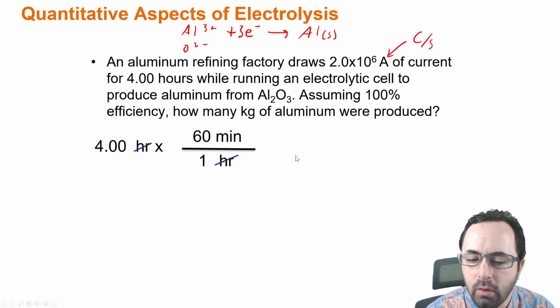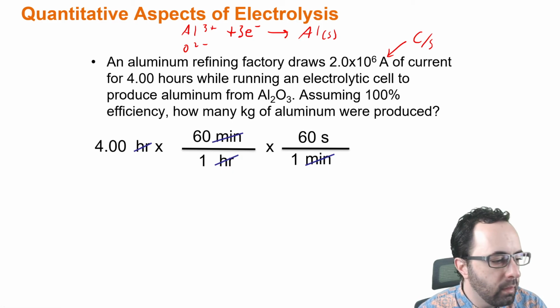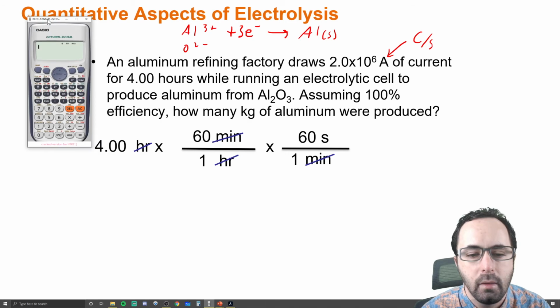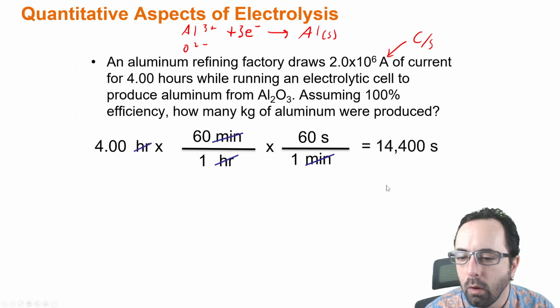Then we want to convert minutes to seconds. We have 1 minute here, so minutes will cancel, and that is equal to 60 seconds. That will get us the number of seconds that this electrochemical cell has run in this factory. So we'll have 4 times 60 times 60, which equals 14,400 seconds.